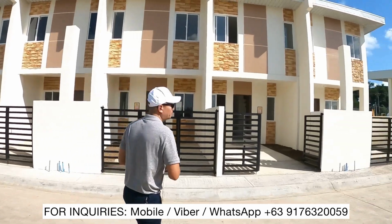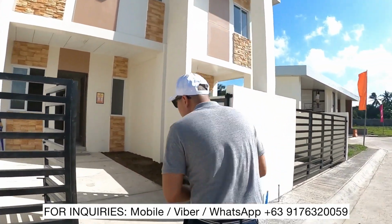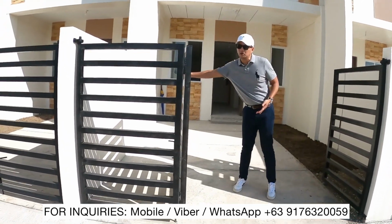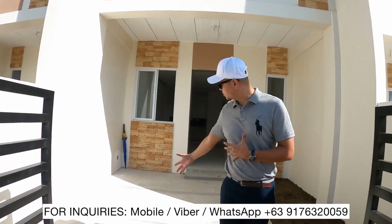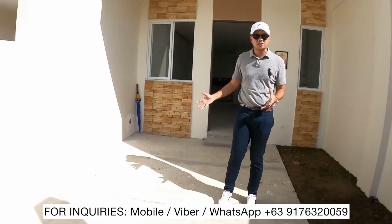Okay, pakita ko sa inyo yung loob ng house and lot. By the way guys, dito sa pasukan natin, meron na tayong main gate. Kasama na to, sa deliverables. Standard dyan, meron tayong gate. Then meron tayong dito ng common parking. So, mid-size sedan, kasyang-kasya. And I think SUV, kasyang-kasya.